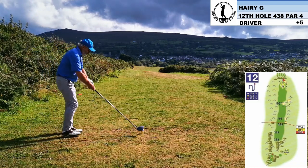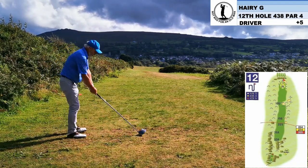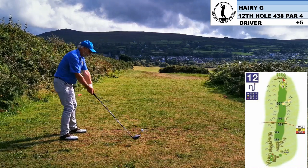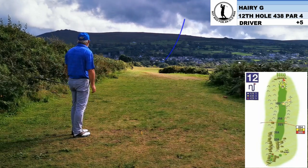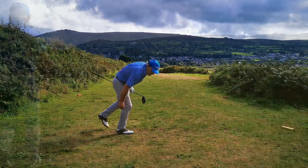Number 12, long par 4. Bit confused with this because from the competition tee it is showing as a par 5, but from the yellows, a par 4. Now I didn't see this. I have no idea where it is, but I find it well down the fairway.